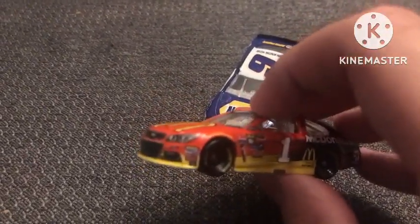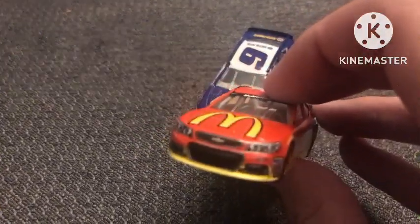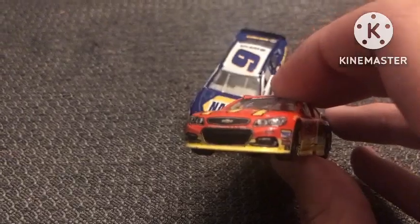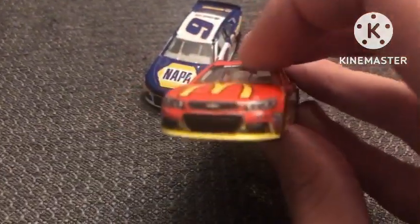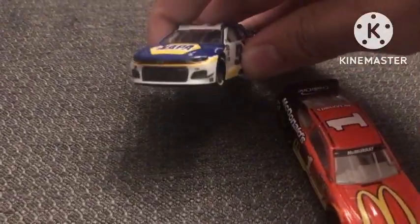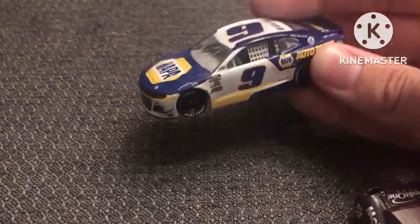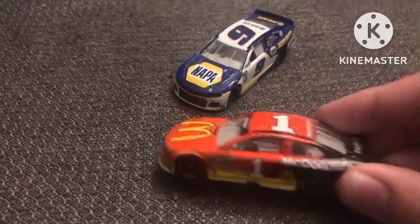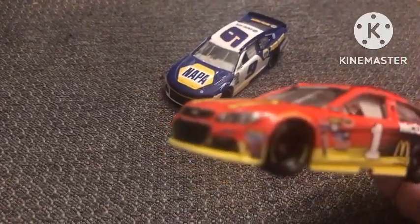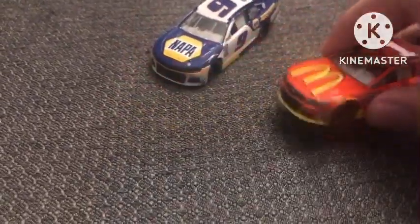He's also the only one based off of the older ones, as you can tell, because it has a different front. I thought these cars were based off of the next gens, but these are actually based off the Gen 6 cars, from the mid-2010s, I think, I don't know. This is my only car of this type.